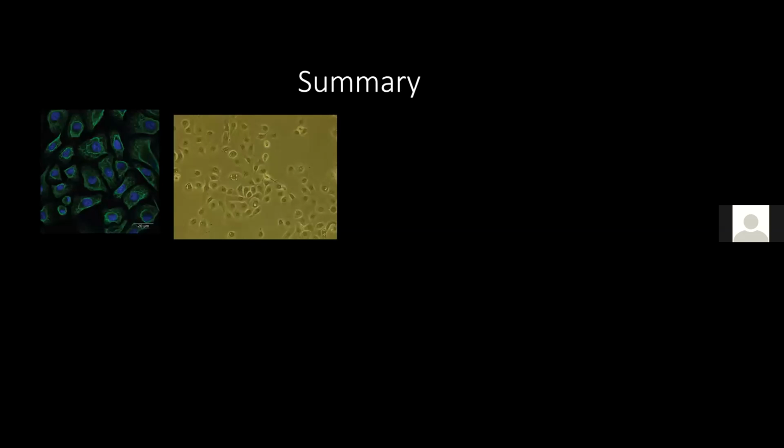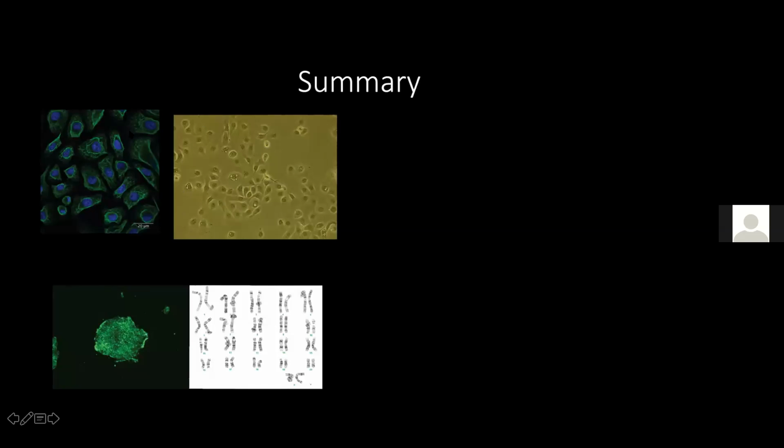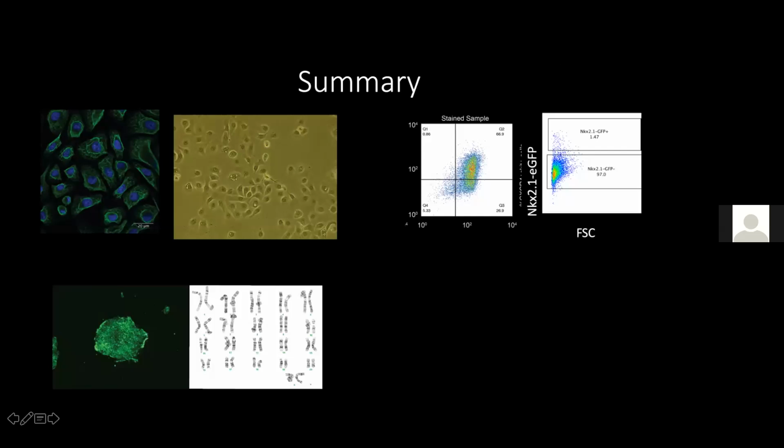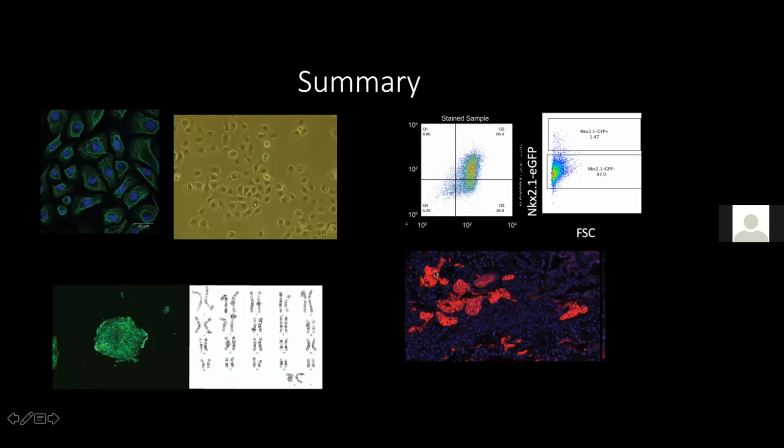With this, I'm at the end of my talk, and I would like to summarize. We're able to maintain, isolate, characterize, and differentiate macaque basal cells. We were then able to target these cells with an NKX2.1 GFP construct and maintain them as iPS cells on feeders. These cells are karyotypically normal. We can induce endoderm and have started to optimize the lung induction with an NKX2.1 GFP reporter line. We're then hoping that we will be able to take these cells to improve injury repair in rhesus macaque monkeys after bleomycin injury.